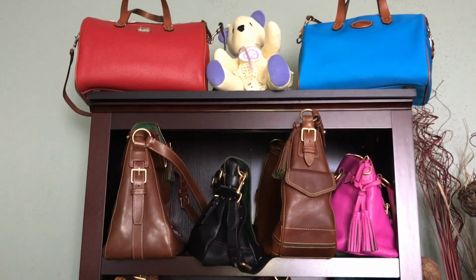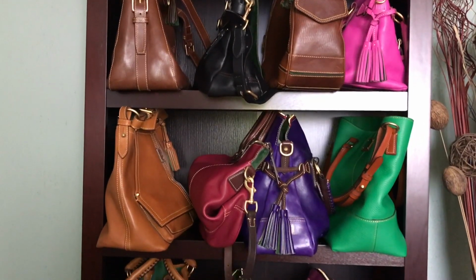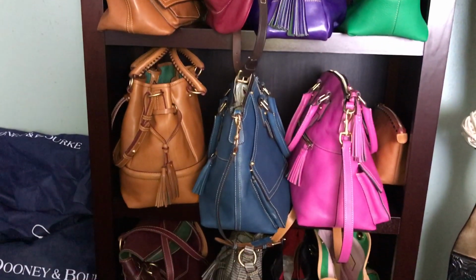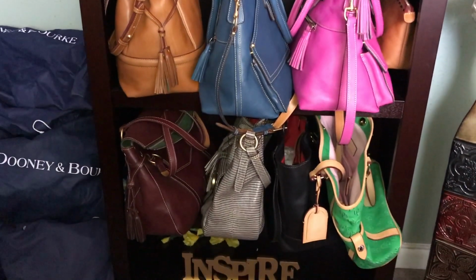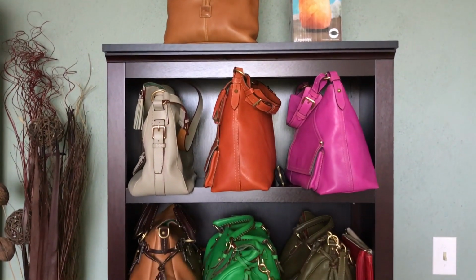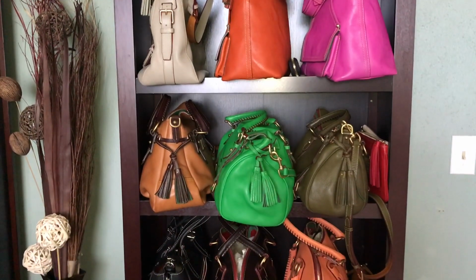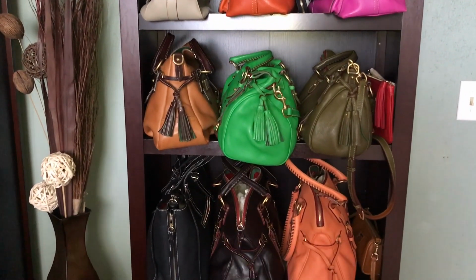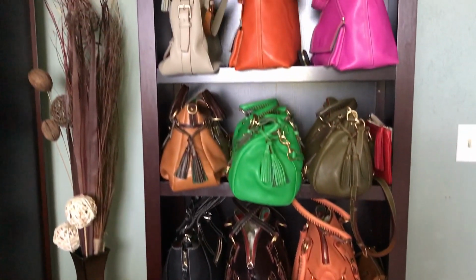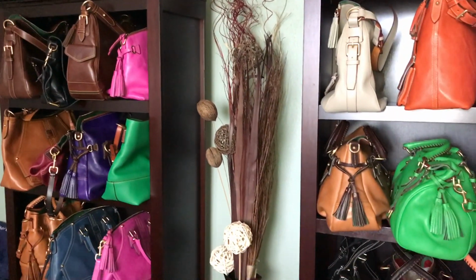Okay guys, so again, these are the bags that I carried for the month of June that I wanted to share with you guys before I put them back on my shelves and put them back in the bags. So again, normally after I carry my bags, I put it back in the dust bag and store it. But for the month of June, it just did not happen that way. So anyway guys, I hope you enjoyed this video of the bags that I carried for the month of June.